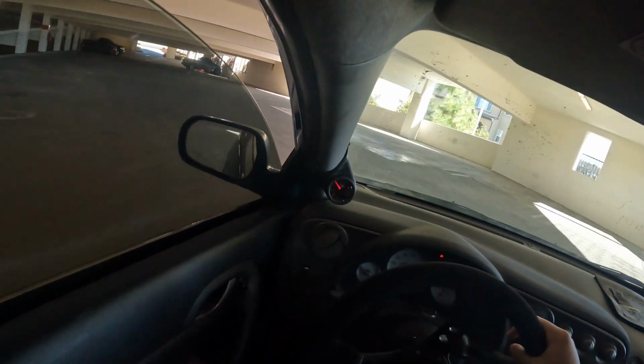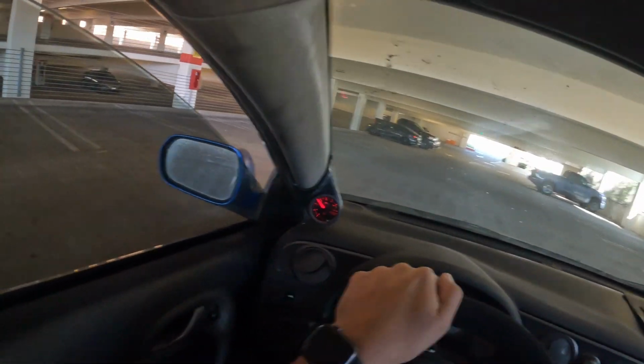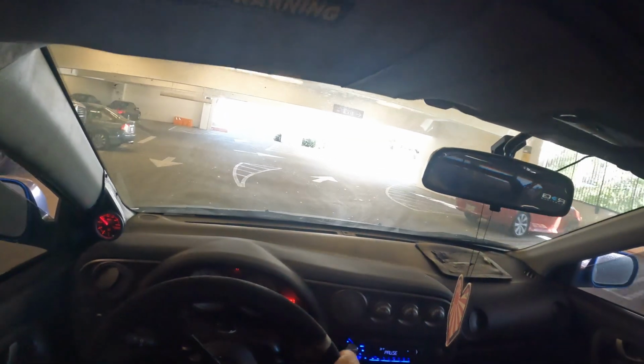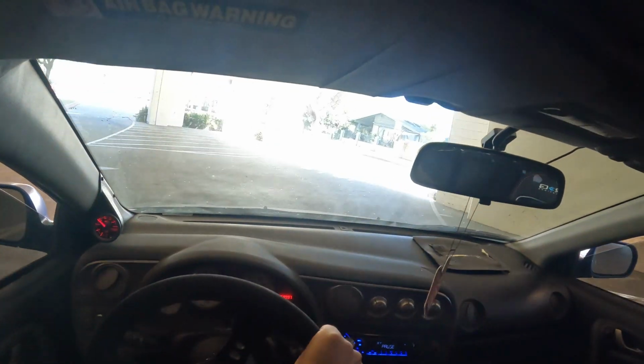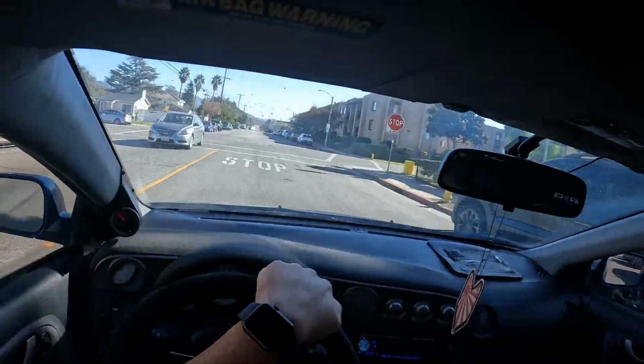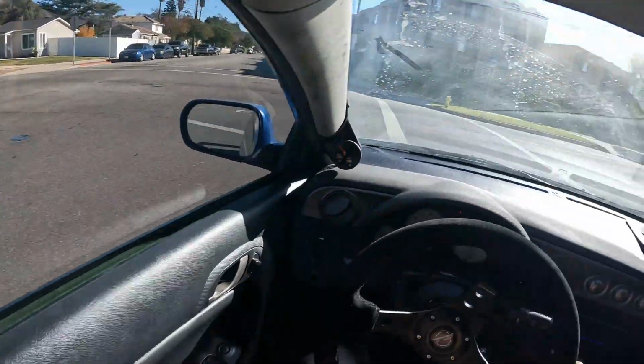But I do want to spray the car. I don't know if you guys can see it, but I'm a little under 800 PSI for the car, which is still a little low, but I think we'll be fine. Right now I'm gonna go to a freeway on-ramp to do a little pull.